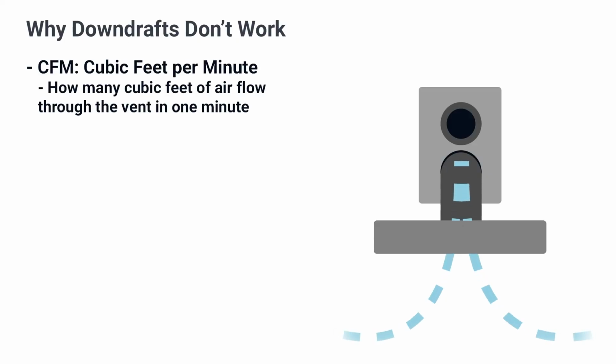Now let me tell you why none of these will work. First, to understand why downdrafts are last choice replacements only, let me show you the ventilation basics. Ventilation is divided into two equal parts. CFM stands for cubic feet per minute. Literally, how many cubes of air flow through the vent in 1 minute? Downdrafts can vent quite a bit at 1500. That is literally 1 small room of air per minute, every minute.